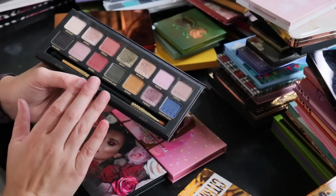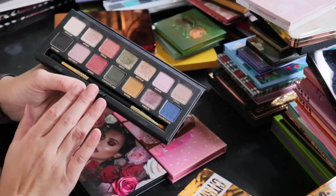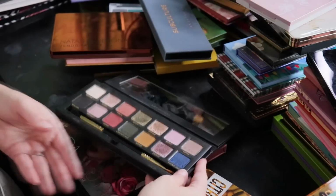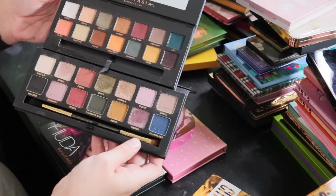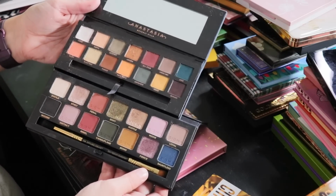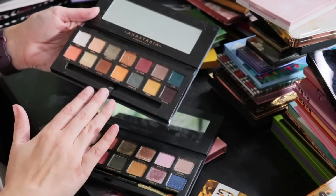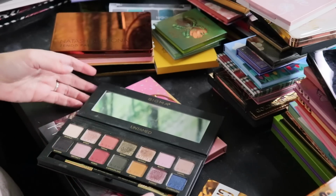I have worn it a couple of times, but it kind of reminds me of the Subculture palette, which I'm still hemming and hawing about. It's sitting right over here currently. What I mean by that, it's not exactly the same color story. They're certainly not dupes, although there is similarity and overlap. But I find with Subculture, when you blend these shades together, they tend to get a bit muddy just because of the colors that they are. And the same happens with this Sigma one.